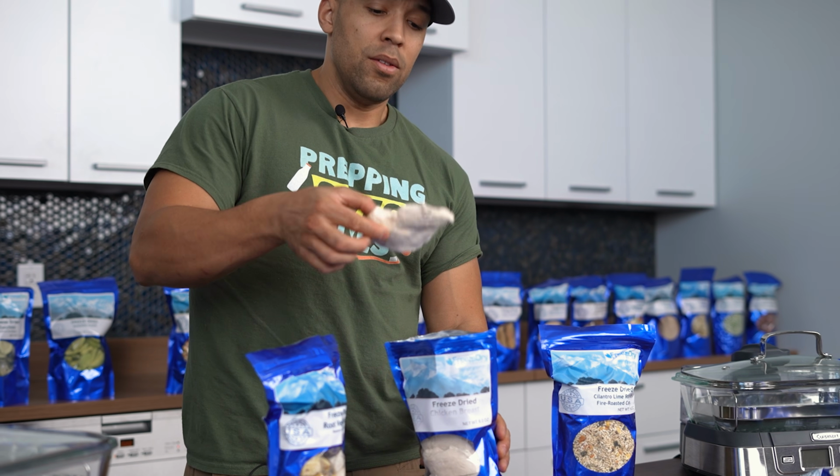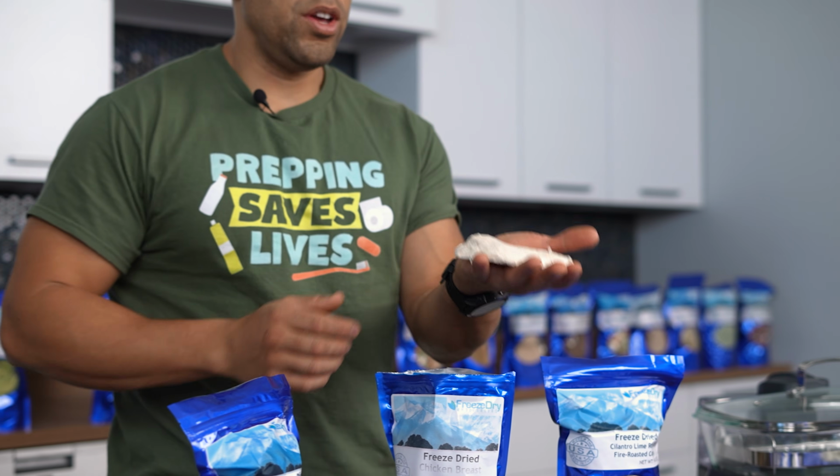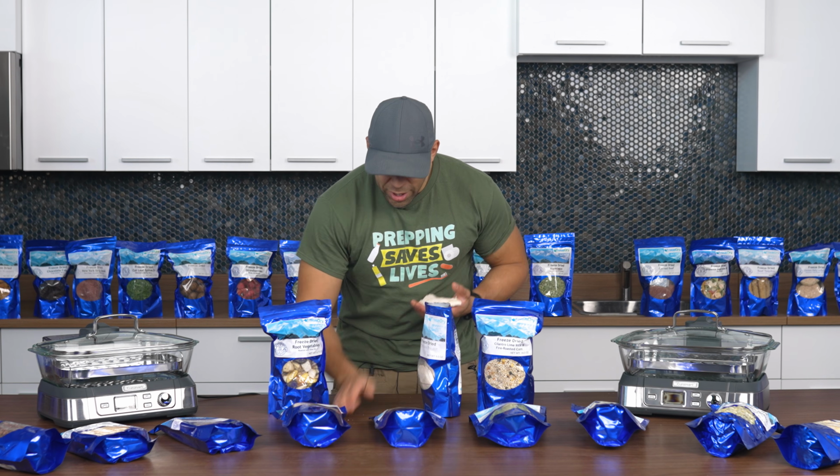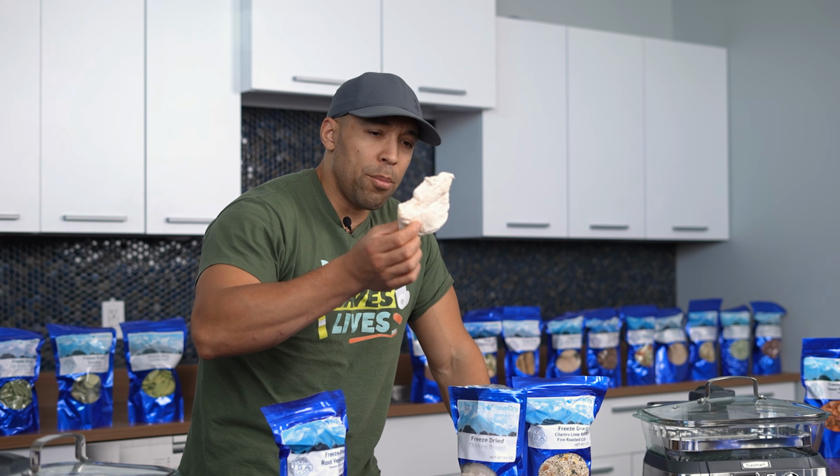So this is a piece of freeze-dried chicken. It's lighter than air. Obviously, it's a little bit heavier than air, but you can see it's flaking off, it's powdering. It's incredible how light this is. This is astronaut food, guys, okay?